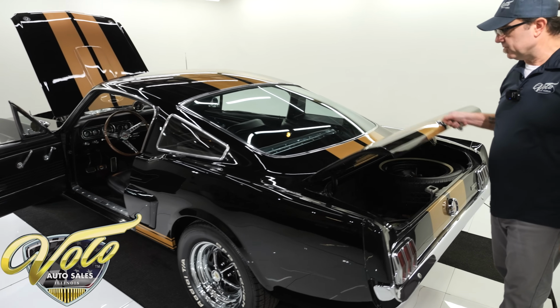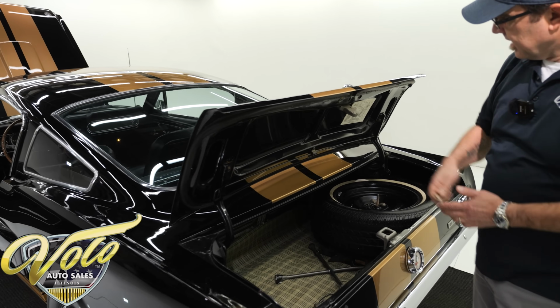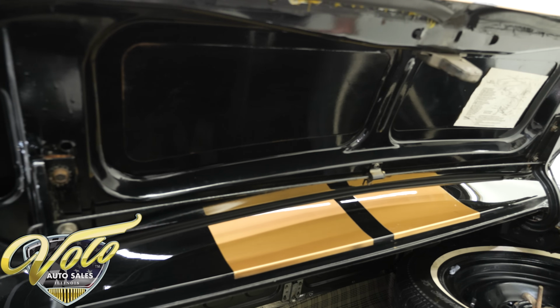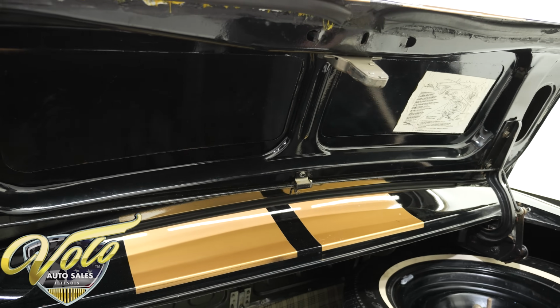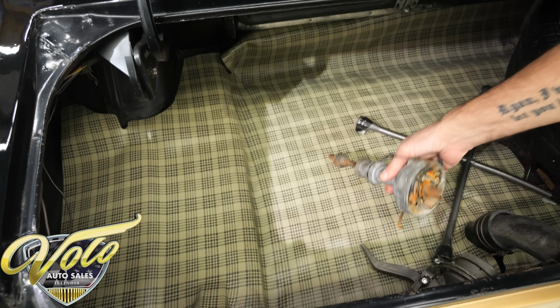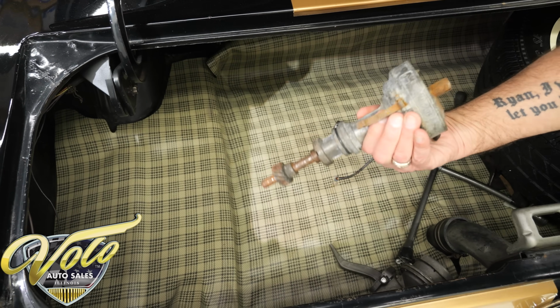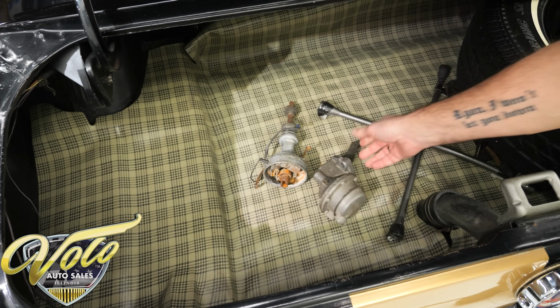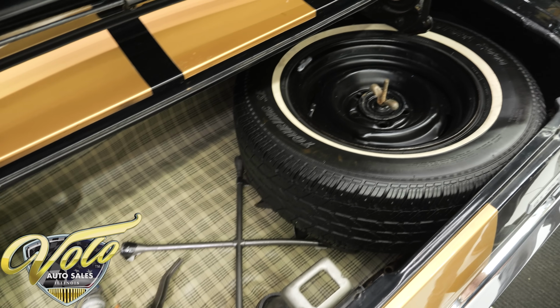Okay, let's look in the trunk compartment. It's tidy, it's painted, weather strips replaced. Inside is solid, it's got the mat, got a spare, has a jack. We'll get to the engine in a minute. This is an original Autolite distributor, original fuel pump. They've both been upgraded, but they'll go with the car.